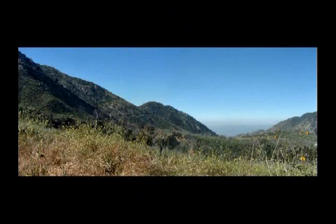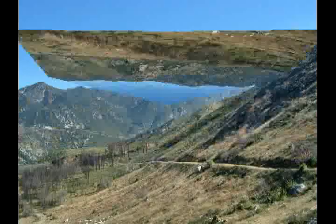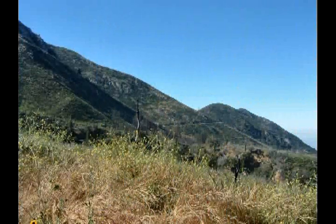And then we take a look out towards the valley below, which unfortunately is covered by early morning fog. But looking up towards the mountains, we have a clear blue sky. In fact, we can get a view of snow on top of Mount Baldy. And then we take a look at our destination, Mount Stoddard, up ahead.